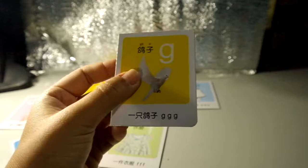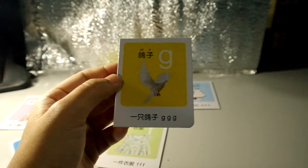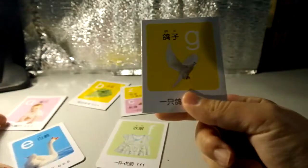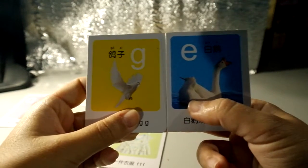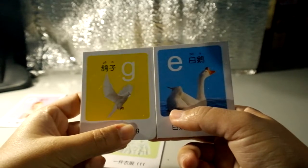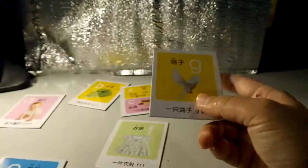歌. It's not J, it's 歌. So you can learn it together. 歌. Okay, that's it for today.